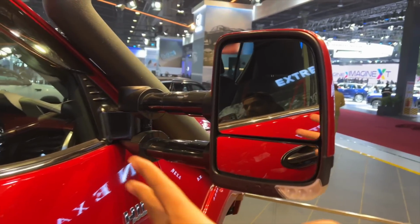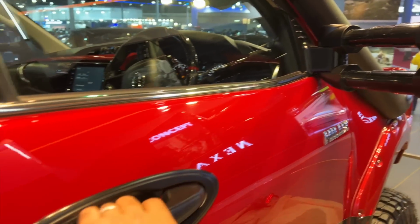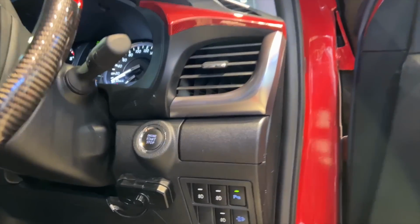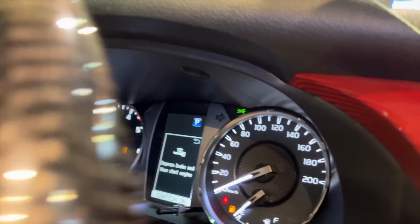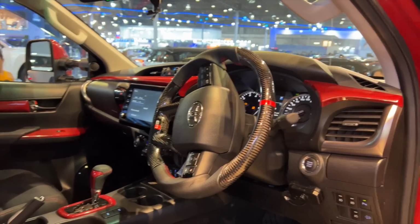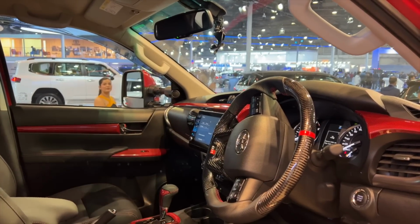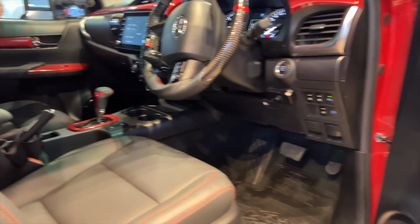The mirrors have been pushed out quite a lot using this. And obviously you've got two of these here, which is kind of nice. Let me open the door and show you. Obviously the driver gets electric adjust. Some additional buttons have been added here and there, and the car is actually powered, so you can see things are very similar to what we have seen in the Innova Crysta, that is not the Hycross, and the Fortuner. In fact, it uses the same IMV platform, and there you can see everything seems very similar.